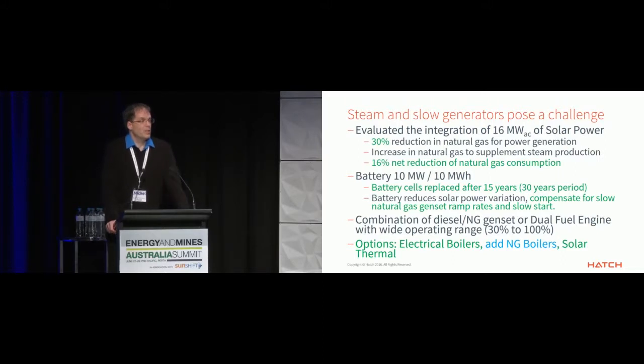But because we reduced the amount of heat being generated by the gensets, we need to compensate by using natural gas to produce more steam. So we net out to 16% only of reduction of natural gas. So their business case has just gone down by a factor of 2 just because of the process that we need to respect.